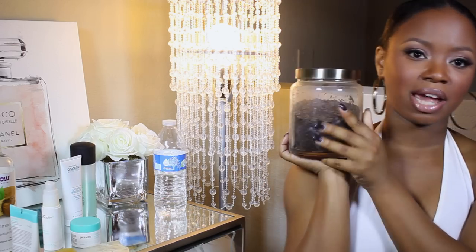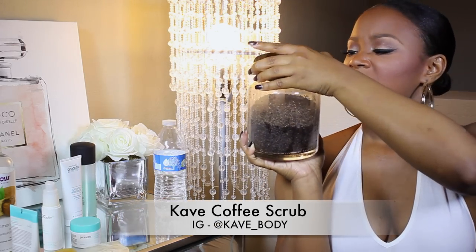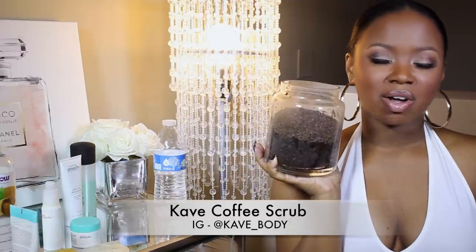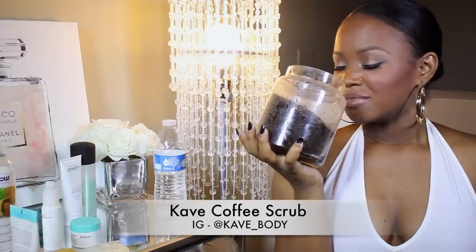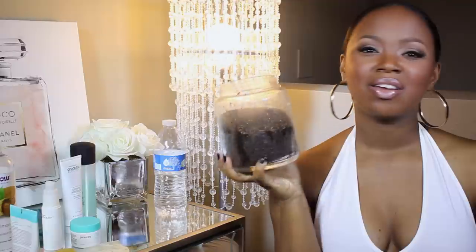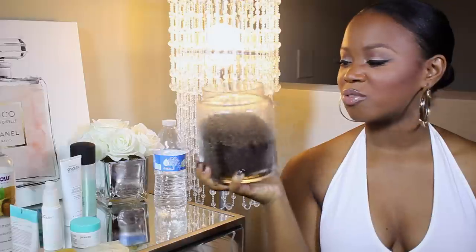And this actually came from my bathroom. This is the Kave body scrub that you guys saw on Instagram. And it's a coffee scrub and it smells so good. It just wakes you up. It's just amazing. I love this stuff. This is my absolute favorite stuff.